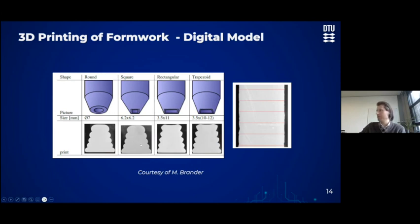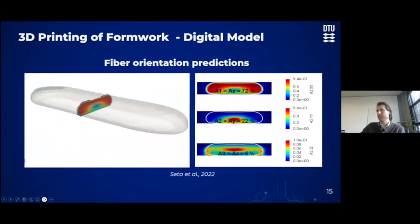Let me just go to the next slide here. We also looked into whether it is possible to reinforce our thermoset structures with fibers, for example, because we want to use as little material as possible. And you know that the formwork needs to withstand the hydrostatic pressure of the concrete that we are casting into the formwork. And we could see that it would lead to deformations. And those deformations we wanted to limit as much as possible by including some fibers.